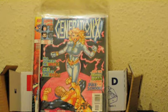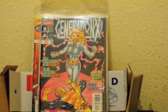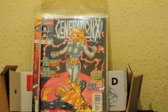Like I said, I just picked them up because I haven't got many Generation X comics. I think I've got number 1, which was the chromium wraparound cover, and I think I may have a Generation X special somewhere, but I thought I'd pick these up and have a look. I haven't actually had a chance to read these comics yet because I was too busy reading the DC ones, and I wish I'd read these ones before I read the DC ones if you saw my last video.